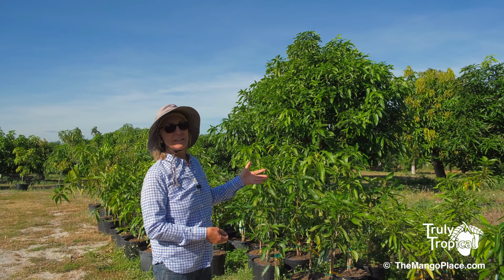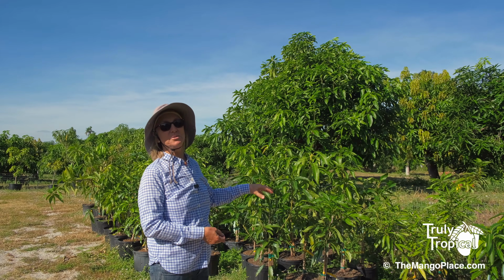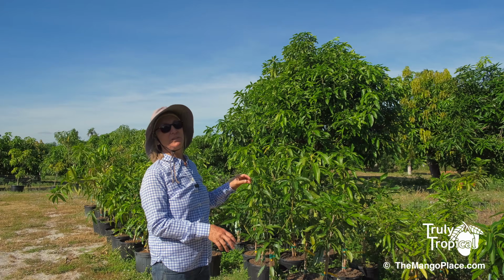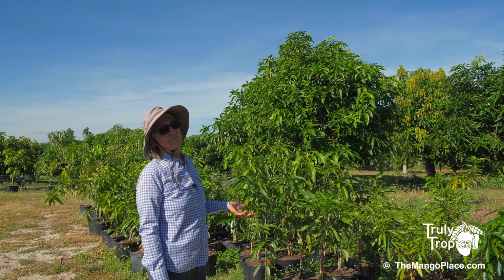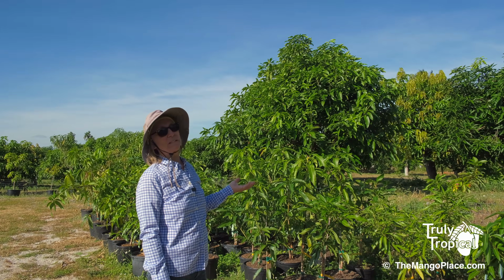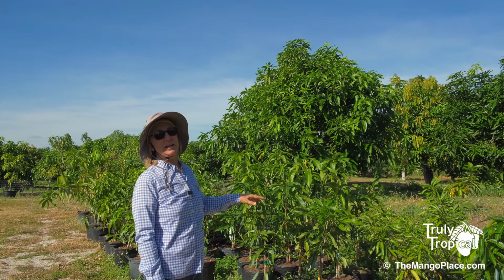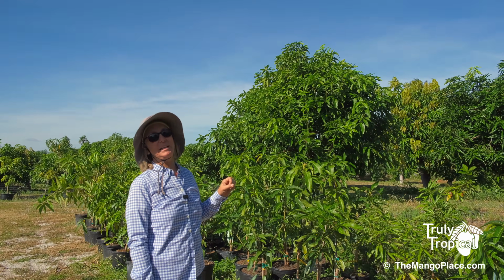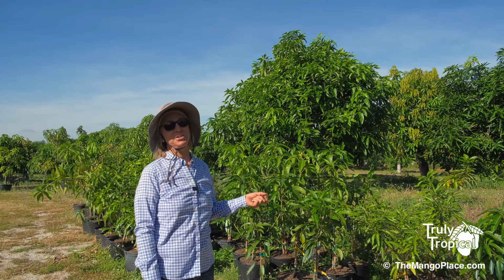It might not look like it's growing at all, but if it's in the ground, what it's doing is growing roots. Even though you might not see any new leaf growth for possibly a few months, the root system is getting established, and it will be ready to take off once the weather starts warming up and there's more sunshine.